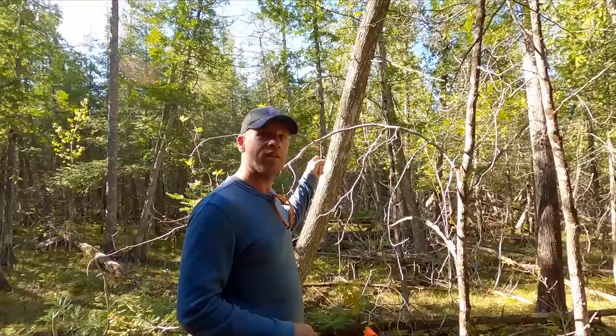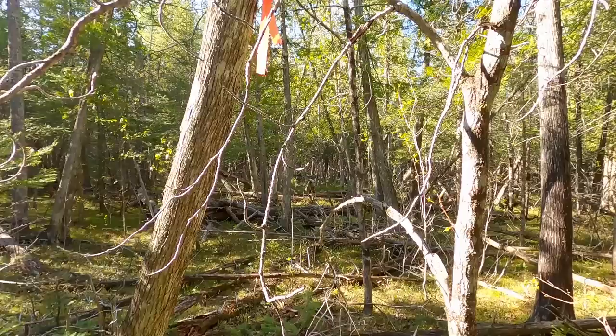But now that I look, the first tree that I marked is right there, and it is directly in line with this. So I don't know, maybe I could have done without the extra tripod. We'll see. I guess instead of bringing my 22, I should have brought a machete. That would have been too sensible.